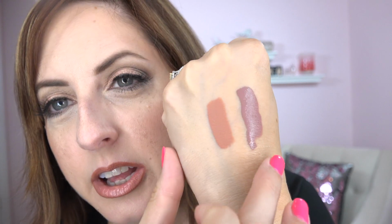So here we are back to these two lip products. This one's already dried down. This one is still not dry. It is just a disgusting, sticky, thick mess.